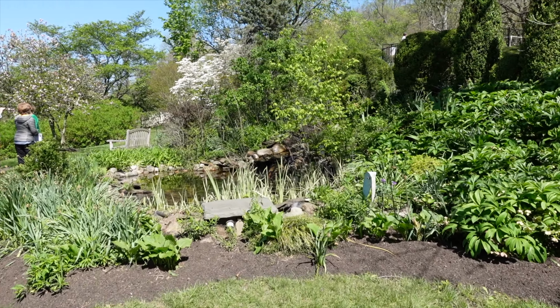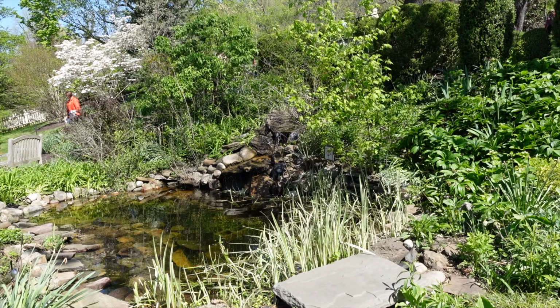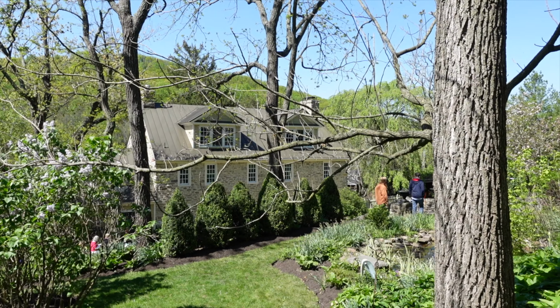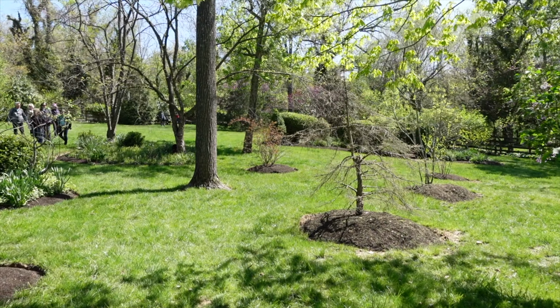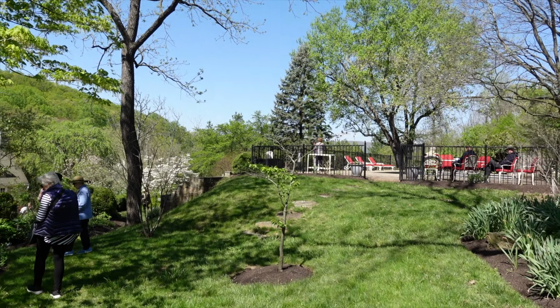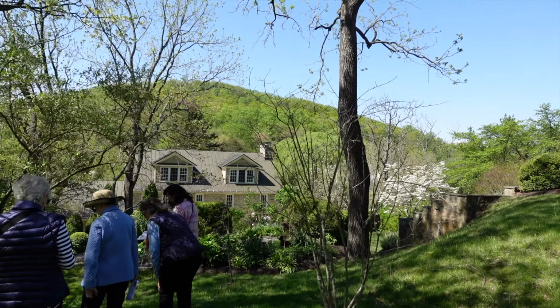Cool little waterfall over here. Pretty relaxing. Kind of drowns out the sound of the traffic on the other side of the house. All right, so here's that heated pool. Let me walk over there. Yeah, this place is really crowded. It's a Monday also.